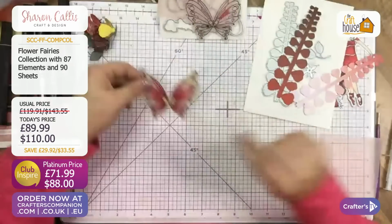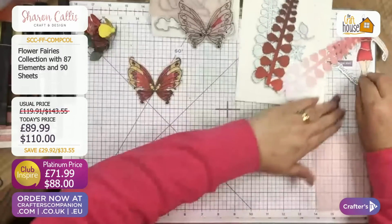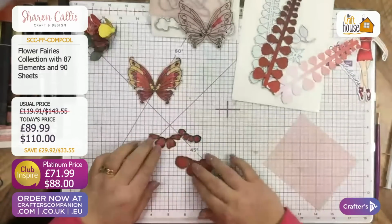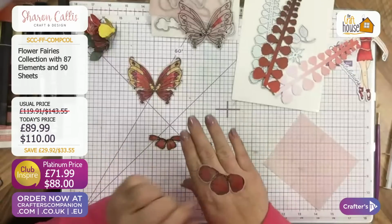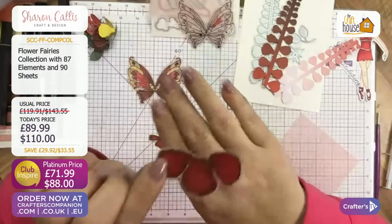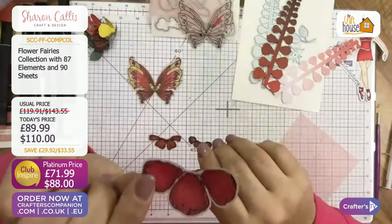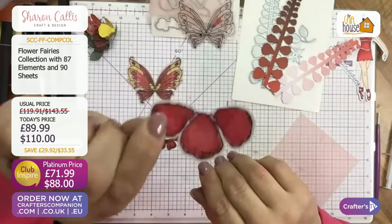So when I've done that, I went along and took the skirt petals and did the same thing. So I heat embossed them, and then I put the glitter pens on them as well. So I'll see if I can show you the shimmer on that now. My lighting isn't great here. There you go. So it gives them a lovely shimmer.